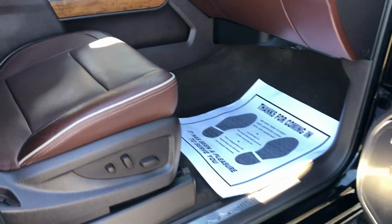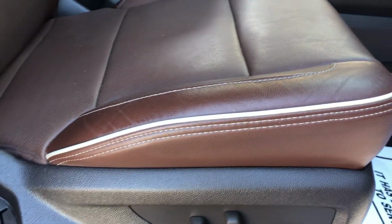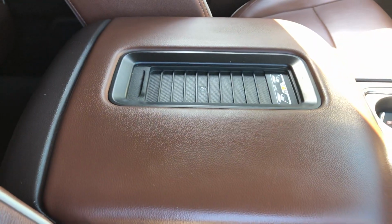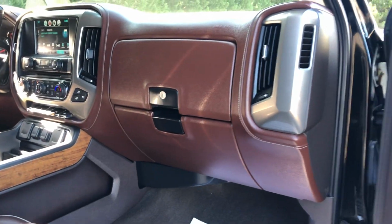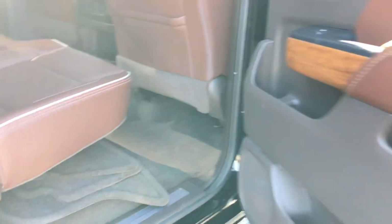Let me give you a couple shots of the inside. And obviously this is finished off in the High Country interior, the special tan with the lighter tan piping, stitched with High Country. Center console's in perfect shape. Charge your cell phone. Factory navigation, heated seats, cooled seats, lane assist, the whole 9 yards. Factory Bose stereo. This truck basically has almost every option except for the sunroof.